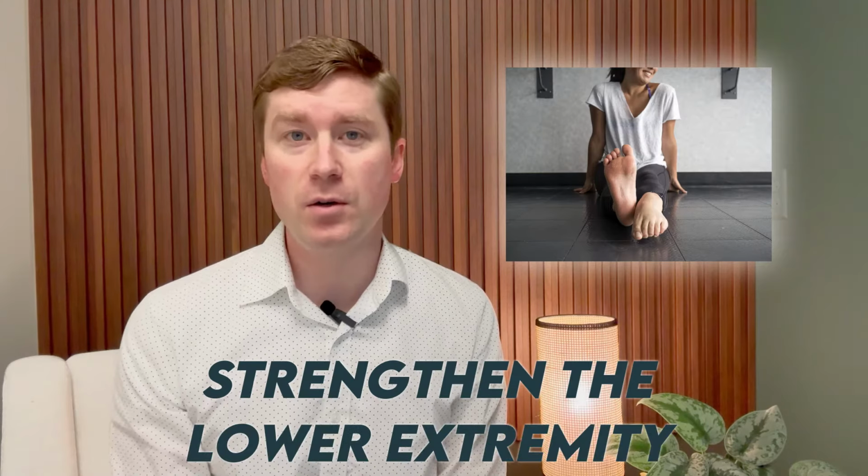Physical therapy is a great option for patients who are struggling with more chronic heel pain or who are not seeing relief with some of their at-home stretching regimens. Physical therapists will not only help the patient in getting more flexibility, but they'll also help in strengthening the lower extremity as well. In some cases, anti-inflammatory medication may be necessary.